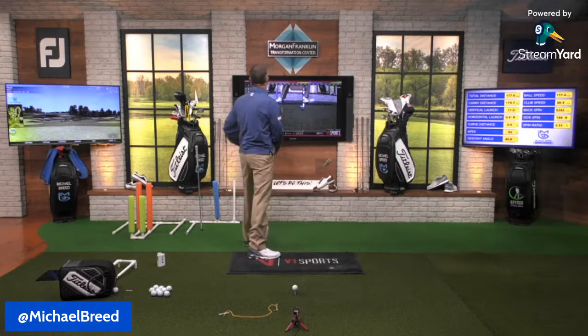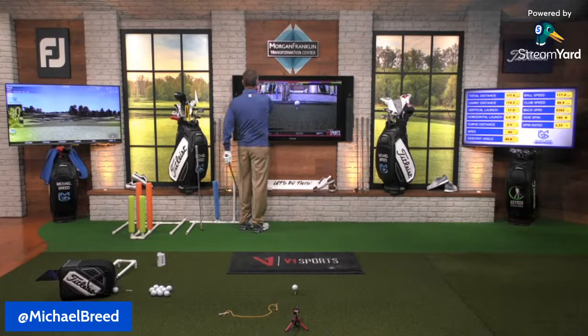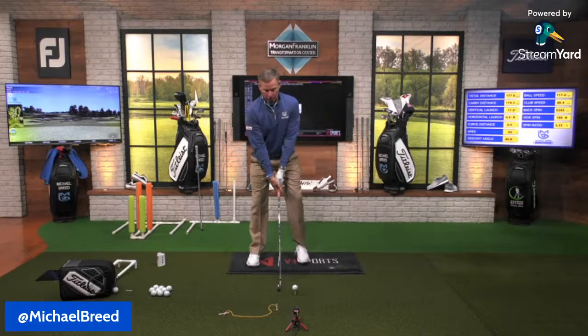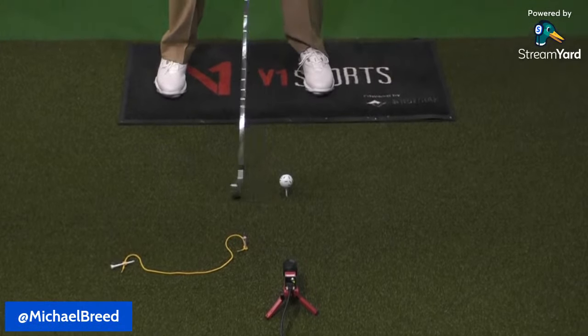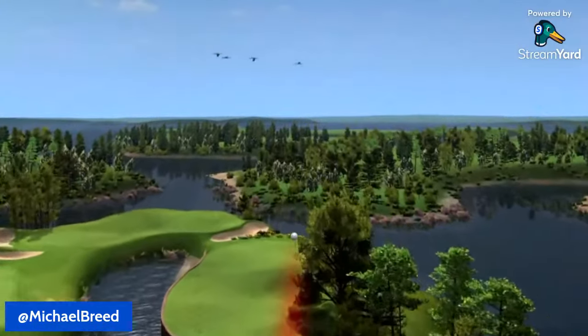I'm going to record this so that you guys can see this. This will be fun. Okay. So what I'm going to do is move the ball position forward. So now when it's forward, the club should be moving up. Same things are going to be true. So now I hit myself my high shot there.